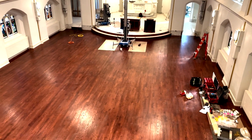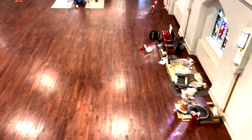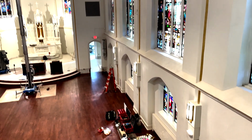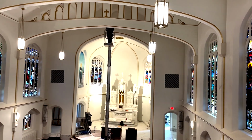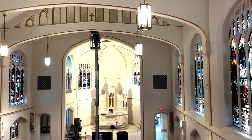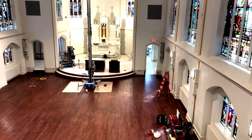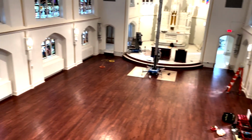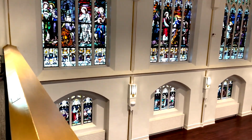You can see the beautiful wood floor. They're being very cautious to protect it for us as they move about and get other things done, but it's a beautiful floor. You can see the beautiful paint job that's been done. And that poor fella had to be way up there to install some of the new lights for us, and it made me nervous watching him. But as you see, it's big, open, and beautiful. The pews are going to be coming in next week, and this is where we are right now.